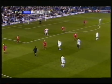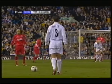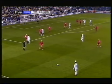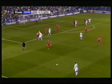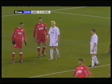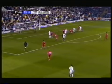Ian Hart stands over the free kick, the 25-year-old from Drogheda. The Leeds fans' anthem begins to ring around Elland Road, but it's still deadlocked. I think they're doing well, the crowd now. I think they're trying to lift everybody. Got a full house, or one way short of that.